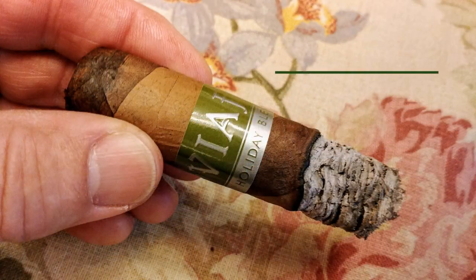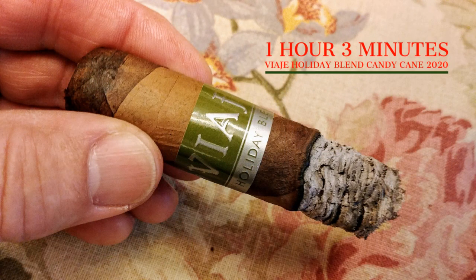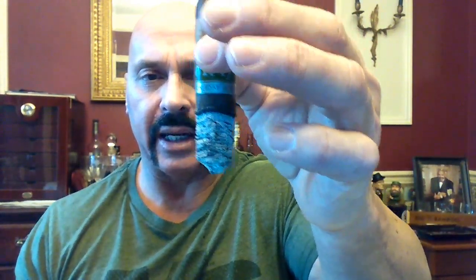I know my ash won't last much longer, but let's see what we have at the end of the second third. End of the second third. And I removed the little band that said candy cane because we're getting a little close. But we've all of a sudden gotten very earthy.